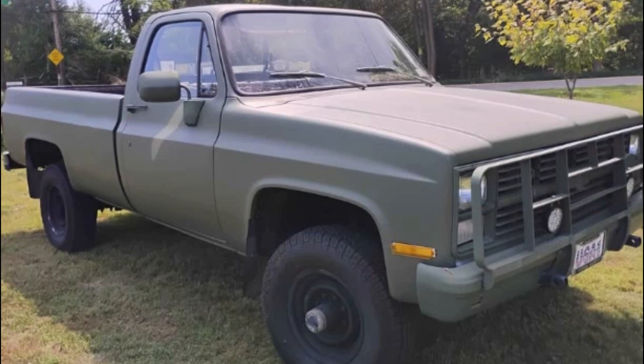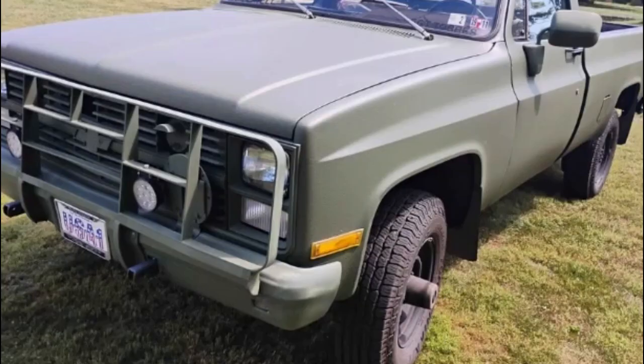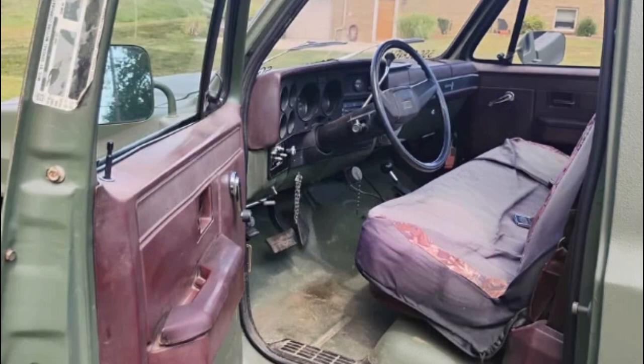Originally built as a military spec truck, this Chevy comes powered by a 6.2L diesel V8, an engine known for its simplicity, longevity, and no-nonsense performance. With just over 60,000 original miles, it still runs as it should, proof of how these trucks were engineered to last. This is a custom deluxe model.